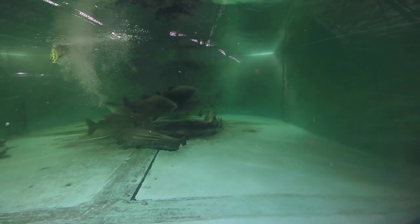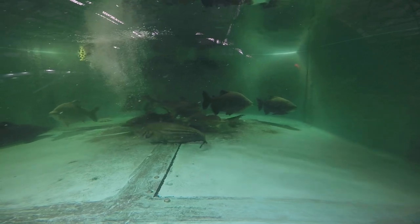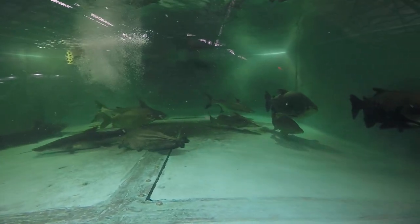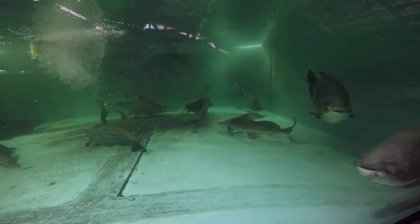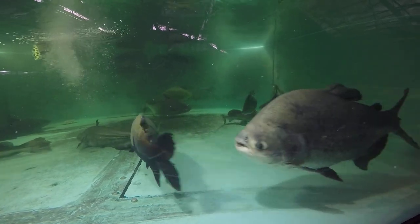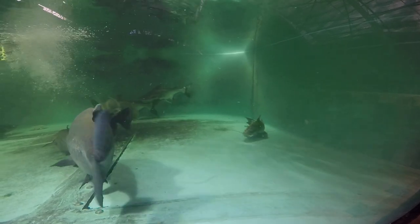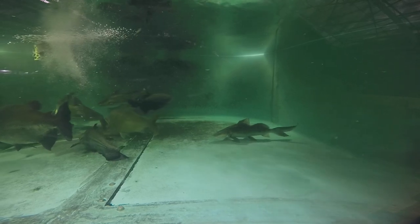And the 300 gallon is only 2 feet wide, actually 22 or 23 inches wide, while this fish is probably 33 inches long. So that was his timeout. Now he's back in his original digs.